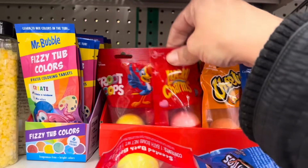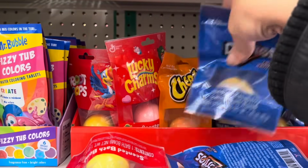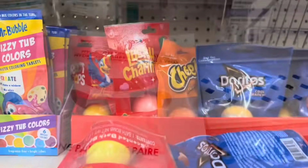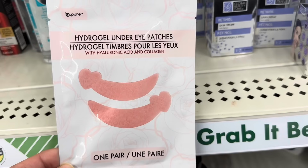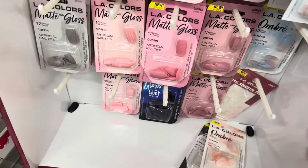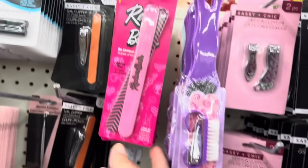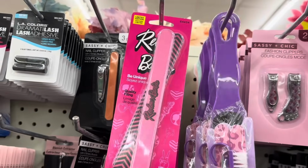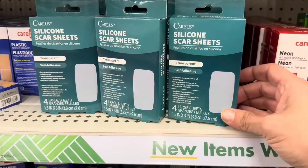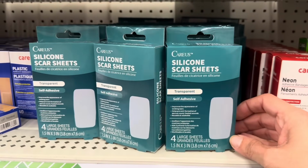And I finally found these bath bombs. We have Fruit Loops, Lucky Charms, Cheetos, and Cool Ranch Doritos. And then we have this Hydrogel Under Eye Patches by Be Pure with hyaluronic acid and collagen. These LA Colors matte and gloss nails, so you get both in one pack that mix and match on your hand, and this super awesome Barbie two-pack of nail files. These Care US silicone scar sheets, you get four.